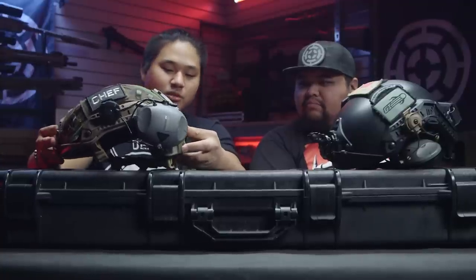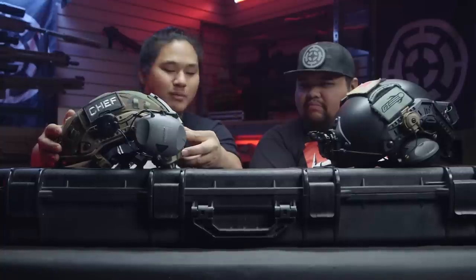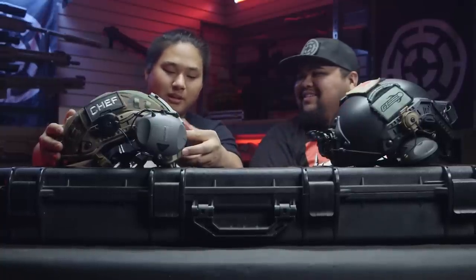I have yet to take this real steel shooting, so once I get my ARC rail adapters for my shell doors, I'll test these out on the range. I'll test this mount out and see if it'll do it.